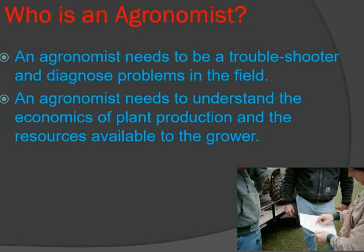And then the agronomist needs to understand the economics of the production and the resources available to the grower. You may have the same information for a grower or a farmer who is growing the same crop, but their economic situation or the resources they have available to them otherwise may be completely different. So you might end up making different recommendations based off the same information.